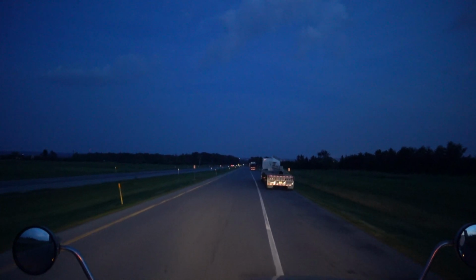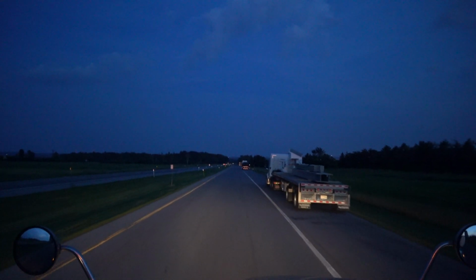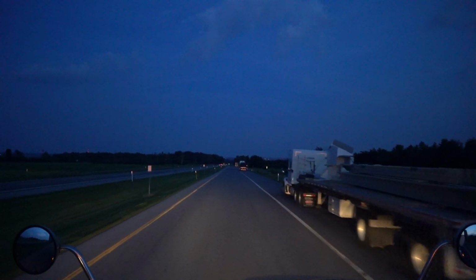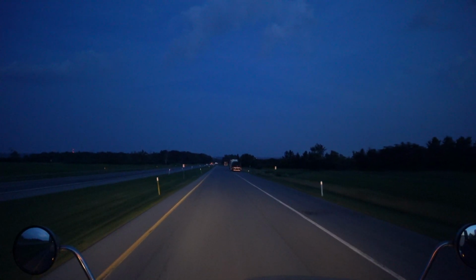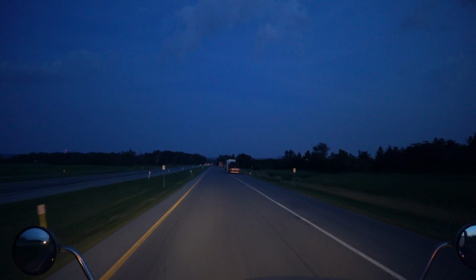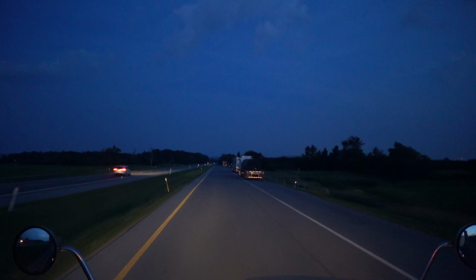Alright, well, we just cleaned all the bugs off our windshield. Should help for a little while. We're at the parking area just north of Watertown, New York on I-81. It's 9 o'clock at night, Monday night.